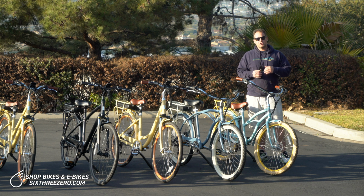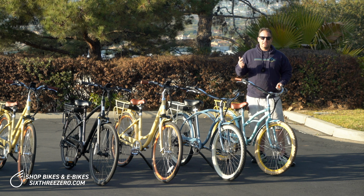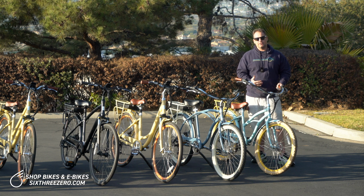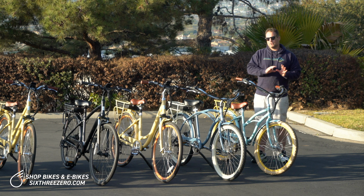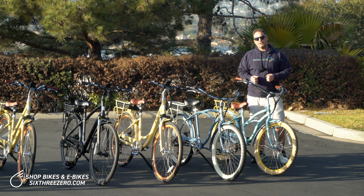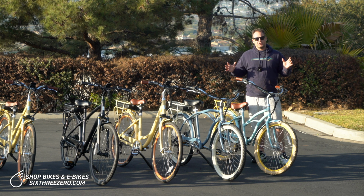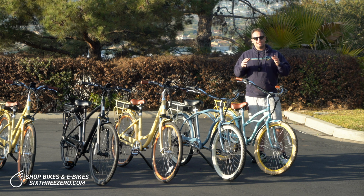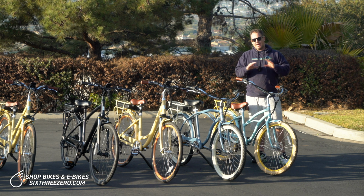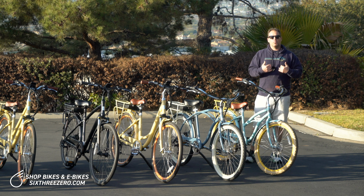Now let's talk about range. The range is really gonna vary greatly depending on rider weight, terrain conditions, and how you're using the pedal assist. I'm just gonna say this right now, for all of these best electric bikes of 2022, the range is gonna vary greatly based on rider weight, conditions, and terrain. Any electric bike company that tells you that they can give you a certain exact range, it's not true at all. It depends on the size of hills you're riding, whether it's flat ground or not. And what I believe to be one of the biggest impacts is hands down rider size.